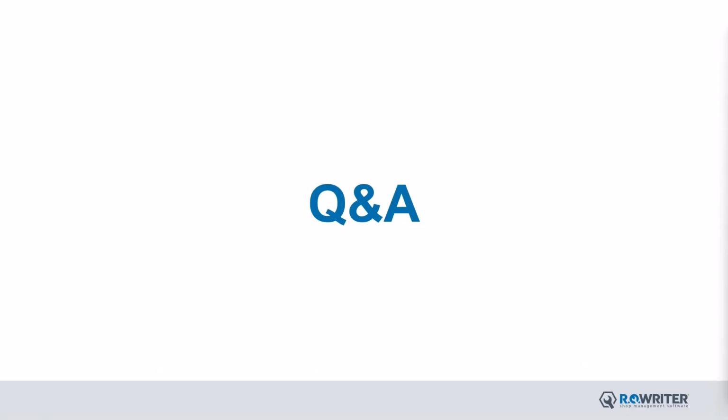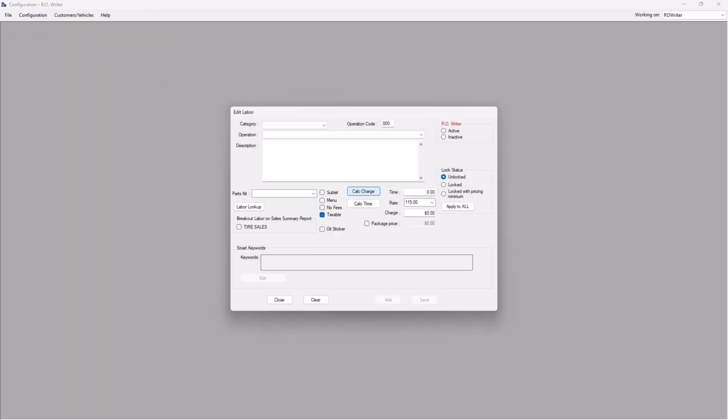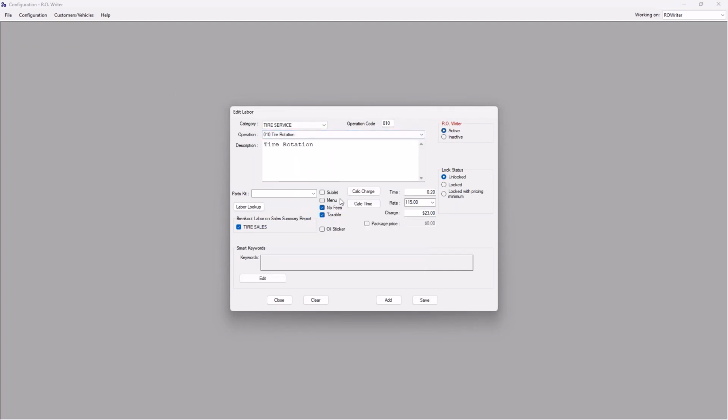We use Big O sublet tires and alignment. Can we configure it to set a cost versus a sub? Oh yeah, but that's a function of your labor operation. So if you come in here and do labor, and then you go to your operations, right? Let's say you were talking about your alignments. Just for grins, let's say this was it. If you had this labor operation set as a sublet, you can build this in. There's not going to be a time on it. There's just going to be the charge. And then you would just have to add what you're looking for, what your retail is. You add your retail to it, but your cost may change with your sublet.